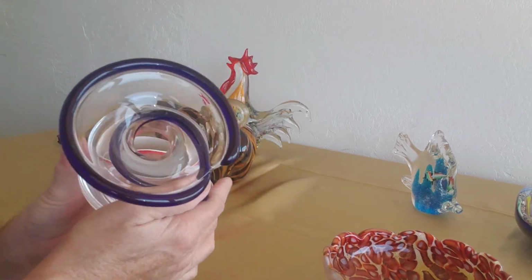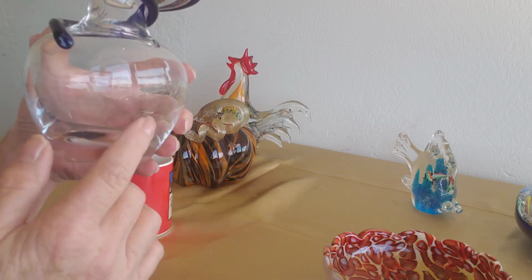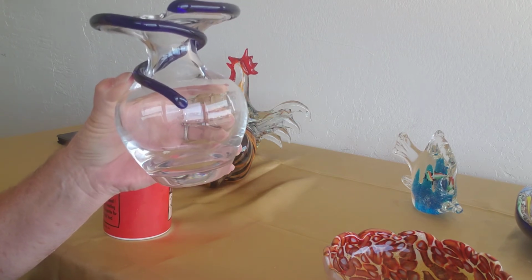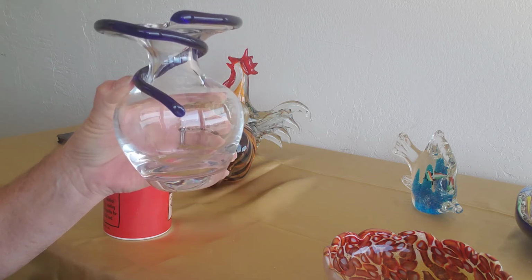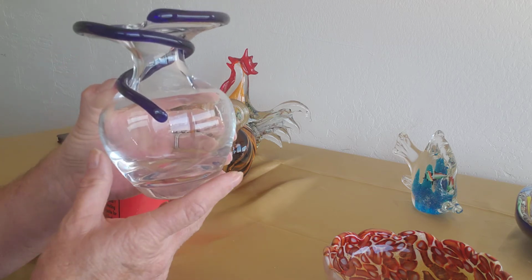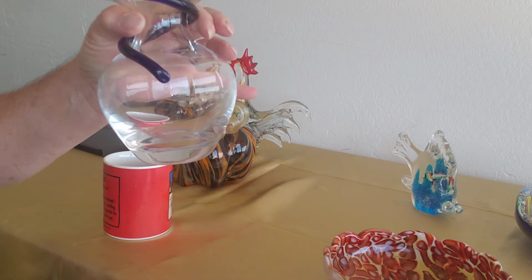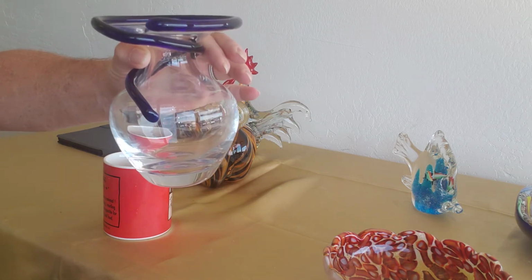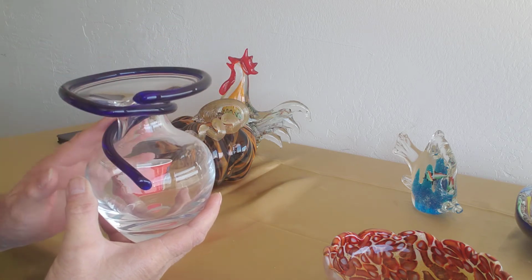Now, I did learn something the other day that I wanted to pass on to you. If inside your glass it's all nasty from putting flowers in it, you can put false teeth cleaner in it and it will clean it out. You might have to do it a couple times, but this one was pretty nasty when I got it, and so I put some false teeth Efferdent into it and it came out nice and clear. There's a few spots in there. It could use it again. So that is a beautiful cobalt blue color on a clear vase.